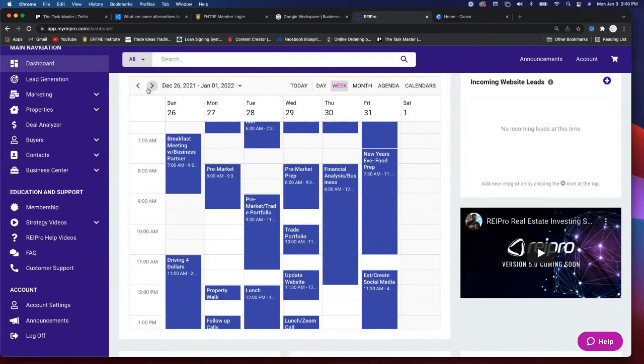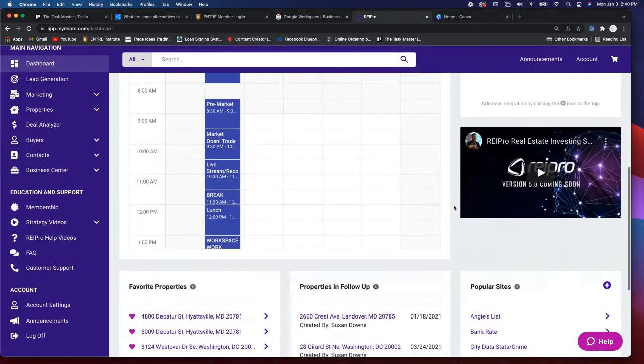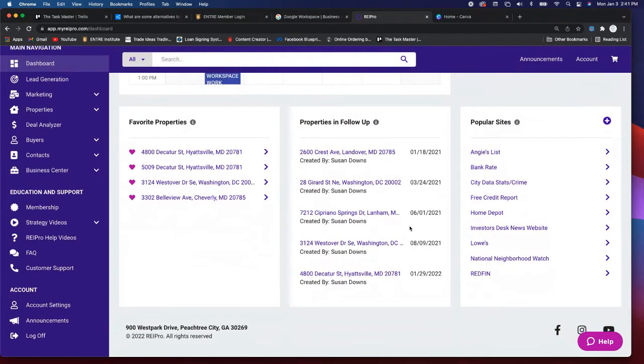So I haven't really set up much of my calendar for this week, but I did get my day going, and that's beautiful. This is an introduction to what 5.0 is going to be. It's all in the back of your platform. Here you get to look at quickly what your favorite properties are, the properties that you planned on following up with, and then the popular sites that you have listed.